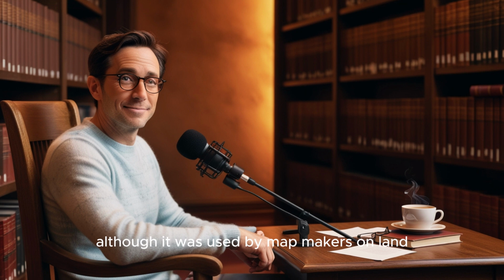map makers on land. Later in the 17th century, special buildings were opened in Greenwich and Paris, where scientists could watch the stars with the aim of helping ships tell their position. The scientists made little progress. Their solutions meant checking the position of a number of stars, which wasn't easy on a moving ship and was impossible in bad weather, and then doing a lot of difficult mathematical work.